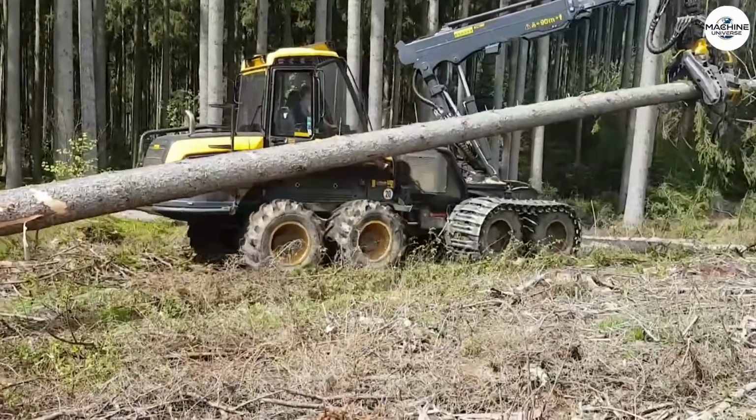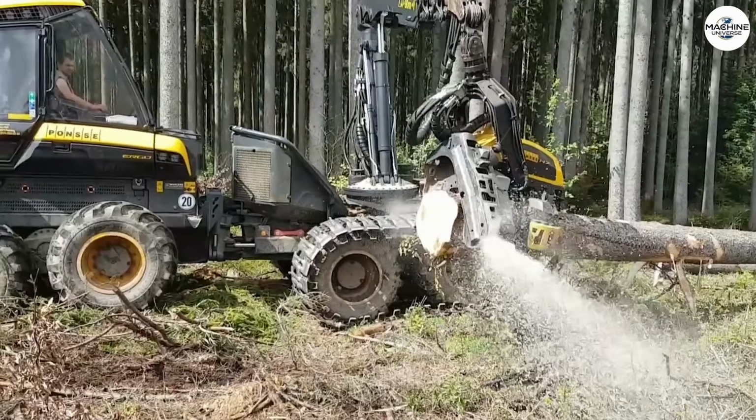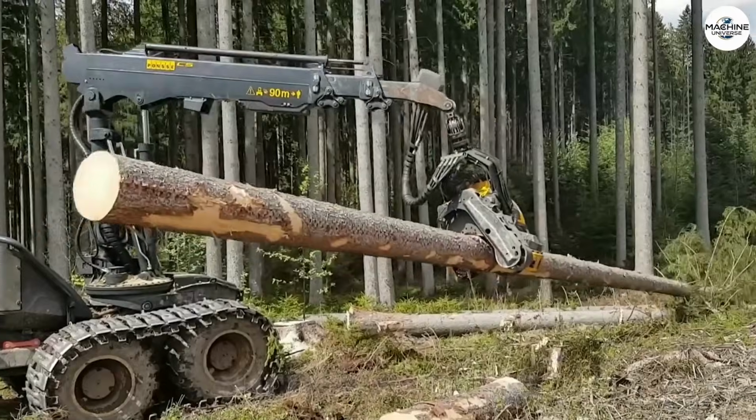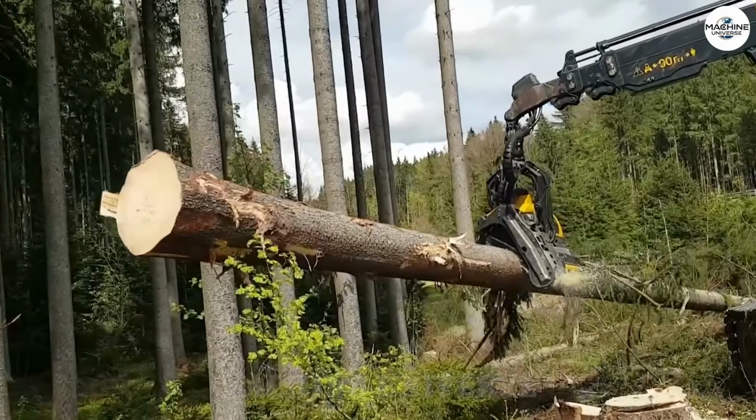Ever seen an H7 head in action? Paired with the Ponsse Ergo 8W, it handles massive timber effortlessly. This Finnish-built machine is known for leaving the forest floor in great shape after harvesting.